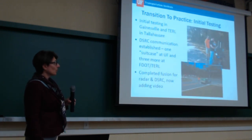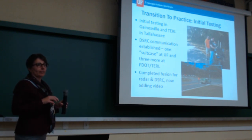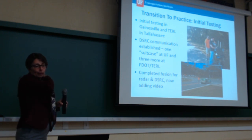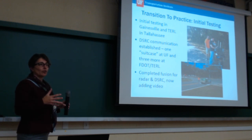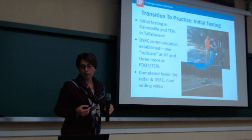We did an initial test at the TERL, the Traffic Engineering Research Lab in Tallahassee, Florida, which is a closed course environment. It has a couple of signalized intersections. We used one of them. We connected our computer with their controller, with their setup, and we brought our own vehicles, some of them instrumented, some of them conventional, and we evaluated how the hardware and the software work.